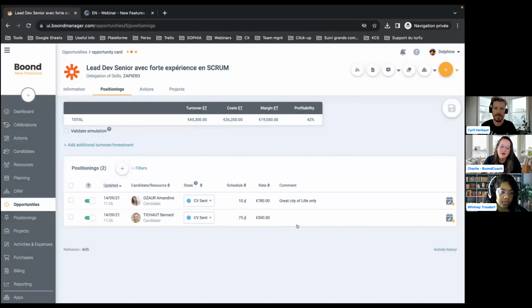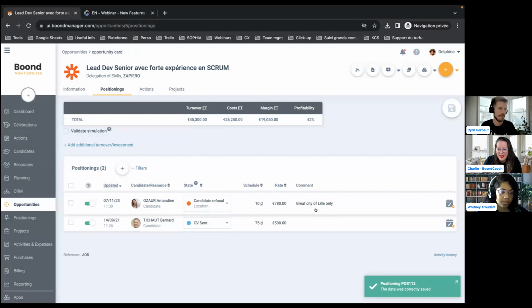And this will enable you to see this reason and the comments associated on different relevant views here on the positioning and opportunity cards, but also on the resource positioning tabs and the contact opportunity tabs as well. Basically, anywhere you need it to have more information.